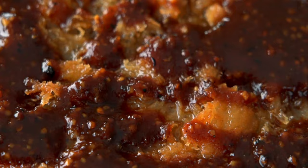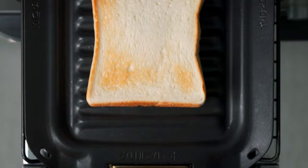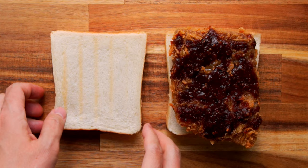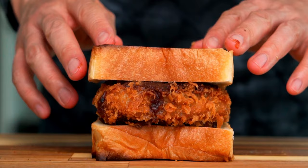Our bread's lightly toasted and ready to go, so let's get it onto our board and put this thing together. Then, we're gonna top that with our Wagyu Katsu. Let's close her up and give it a gentle press to help bind everything together.